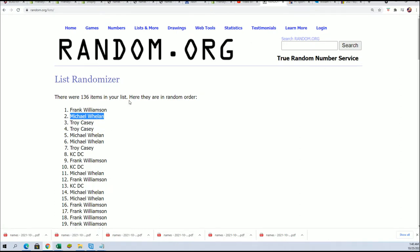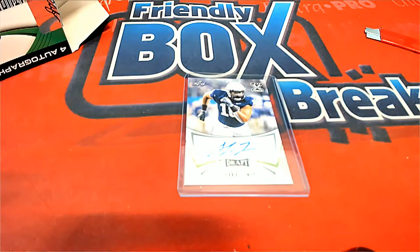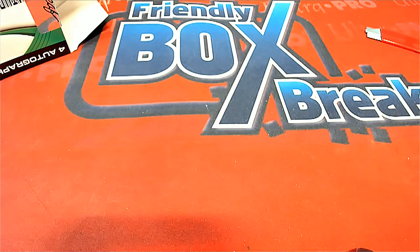You guys really kind of dominated this break, the both of you picking up two autos apiece. And so that is outstanding for you guys, getting two autographs. My goodness, you're very lucky. So this one's for Frank. This was number one. And then this one's number two for Wheels. All right, so good things are happening.